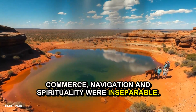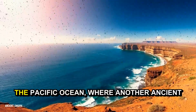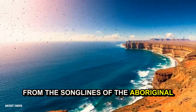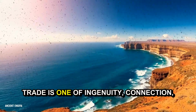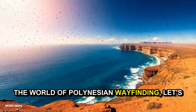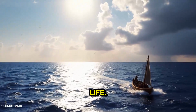and spirituality were inseparable. As we leave the sunburnt landscapes of Australia behind, our journey takes us across the vast expanse of the Pacific Ocean, where another ancient people used cryptic markers to navigate the open sea. From the songlines of the Aboriginal Australians to the celestial navigation of the Polynesians, the story of ancient trade is one of ingenuity, connection, and the enduring human spirit. But before we set sail into the world of Polynesian wayfinding, let's take a moment to appreciate the Aboriginal peoples, whose songlines remind us that even the most barren landscapes can be rich with meaning and life.